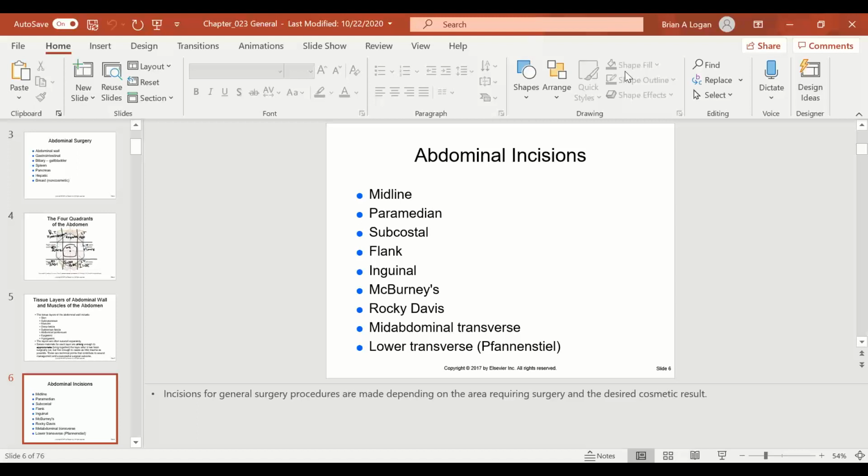Paramedian just means it's still a straight vertical line down, but now it's off center from midline. So it's halfway between the patient's flank or side and the midline. So you're still cutting just straight down. Subcostal means below the rib.